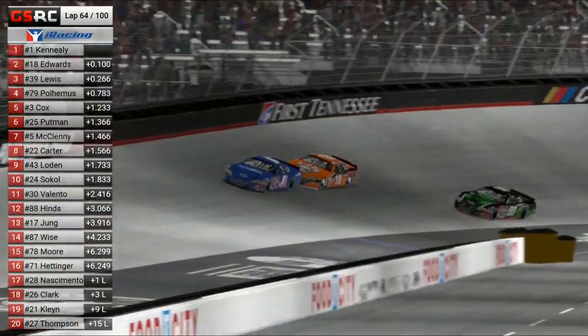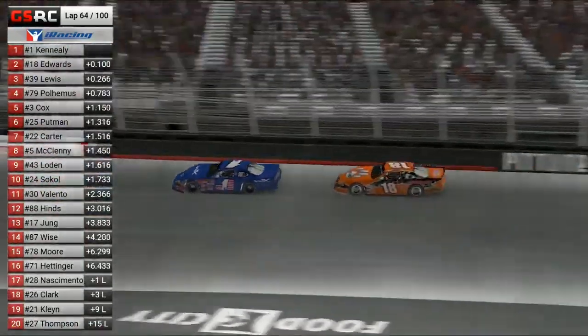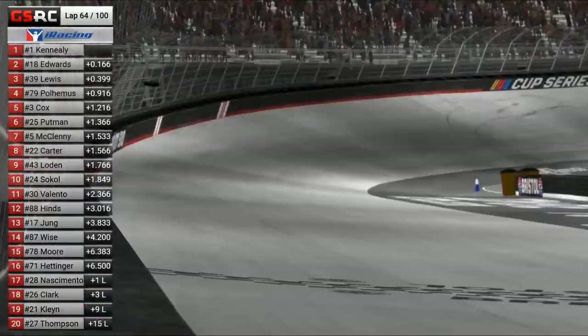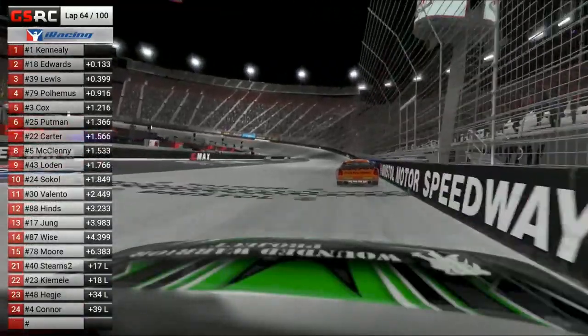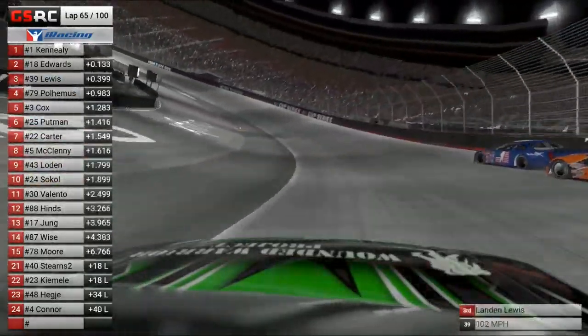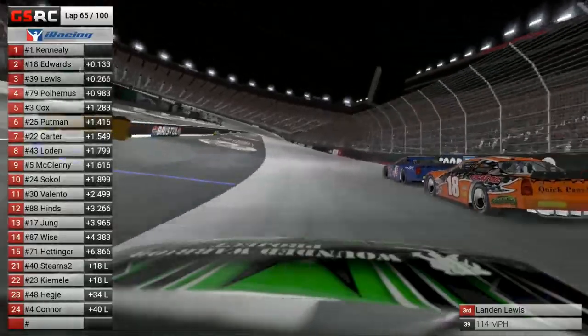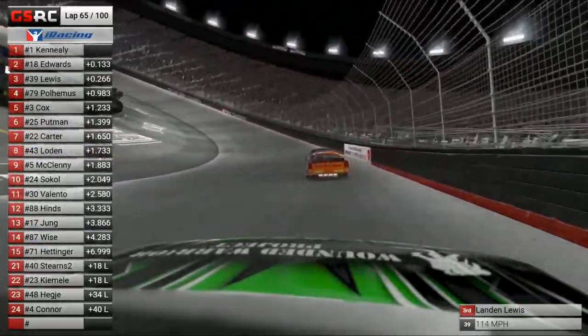Lewis way down low, trying to make the inside line work here, Christian. I think this is really just a test of how strong Keneally is mentally, because I really think if he just runs the top, it's not going to be possible for Edwards to pass him, but he has to make no mistakes when he's running up there. His best bet right now is that Lewis can get to the back of Edwards and start making his life difficult.